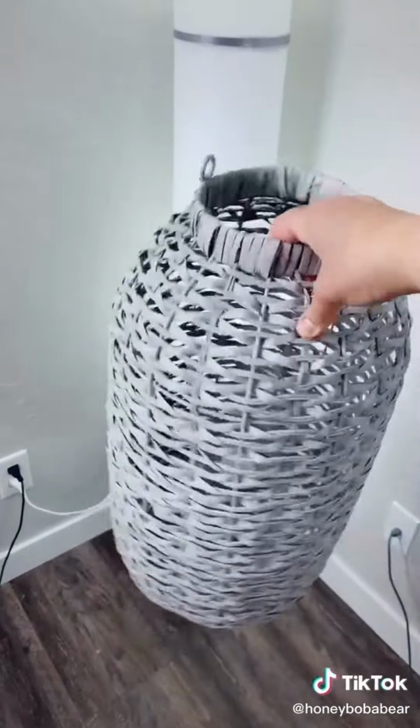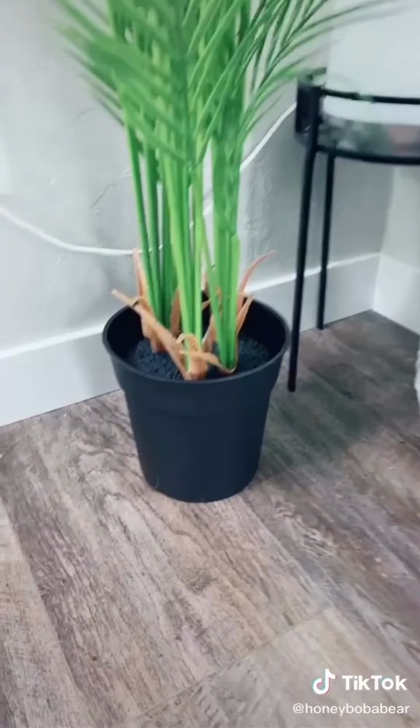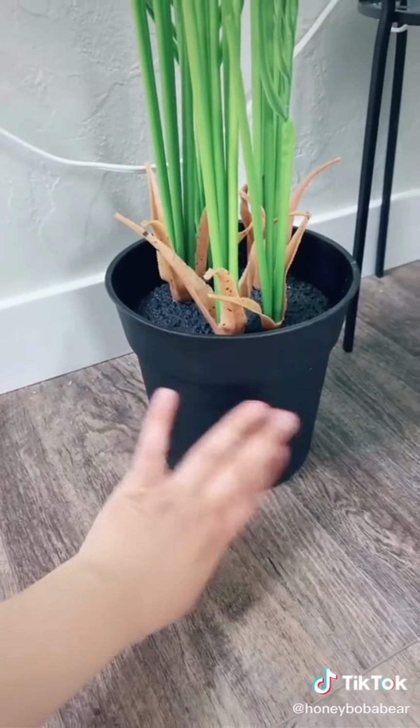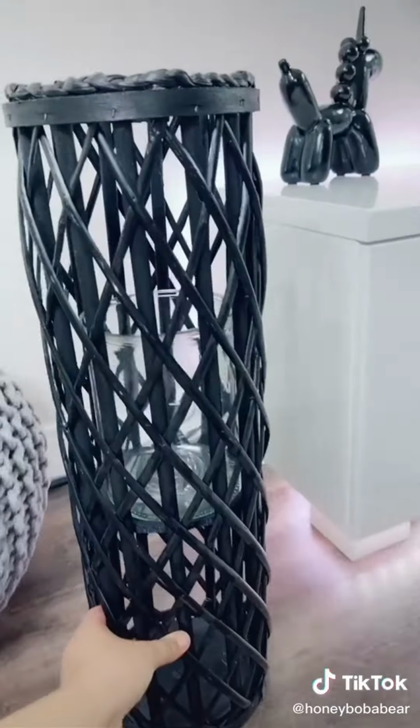I got this at Home Goods. I'm adding this plant because it makes me feel like I'm on vacation, and that's basically the theme of this whole living room. I'm debating whether I should paint this or buy a whole separate planter. We'll see. Now I'm adding this thing, and I ordered a small blanket to put on top of this to break the colors up. That's it for the right half.